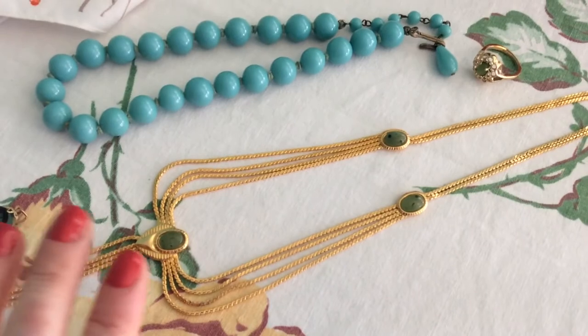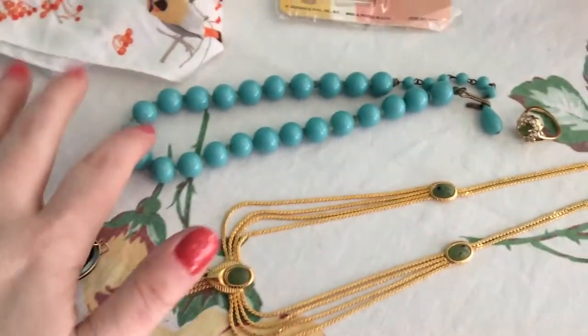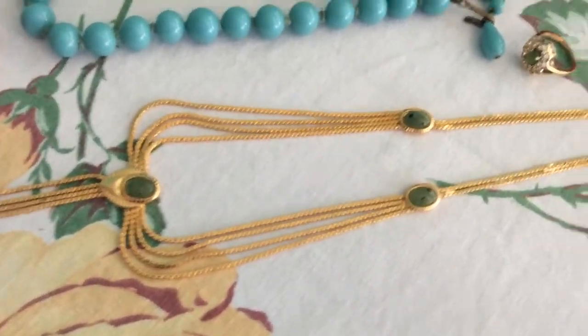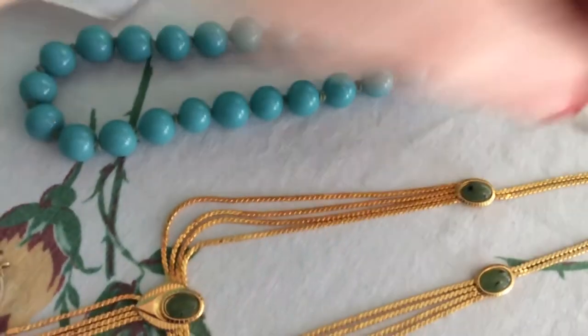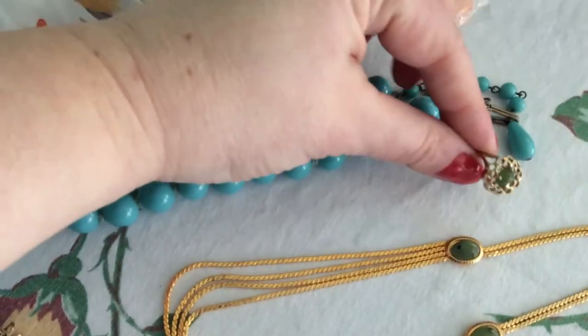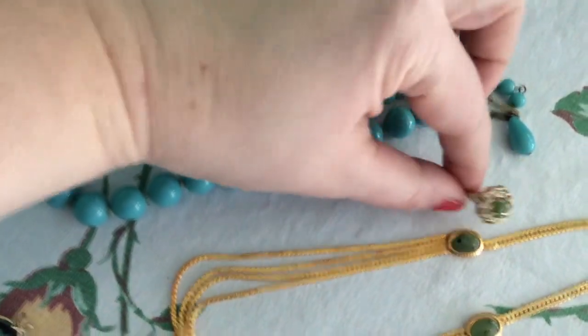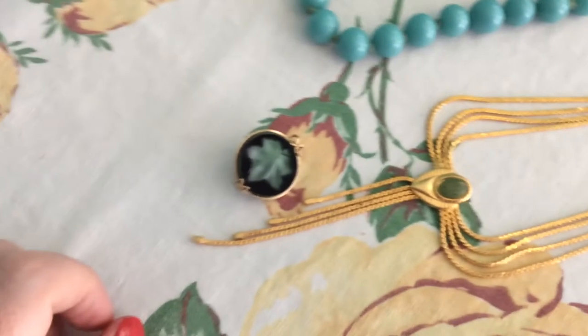I paid $2.79 for each piece of jewelry. But I thought that necklace was so pretty. I love the shape of it. And I found a ring. The necklaces are not marked, but the ring is stamped 18 karat gold plate. But I thought they look pretty. They'll match together.